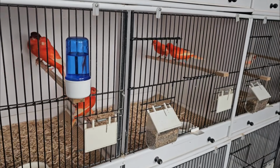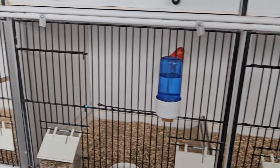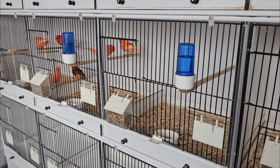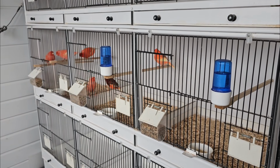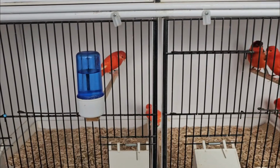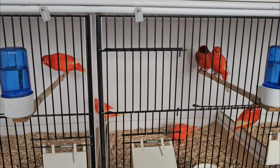Now I know what are what, hens and cocks. I'll put them all in the one flight through the winter and then sort out my breeding pairs for next year as we come into early in the year, probably February time, March. The cockbirds will go into individual cages and get ready for the new season.